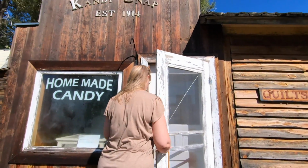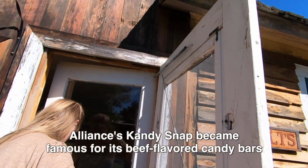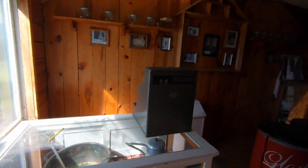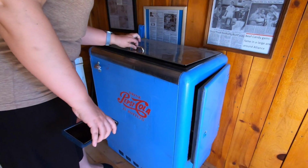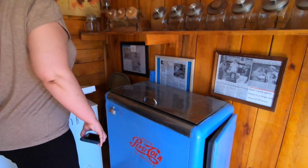Okay. This is the candy shop. That gal became famous for doing beef flavored candy bars. Gross. Ugh. It's kind of an old-fashioned candy shop. Oh, I'd love to have that Pepsi cooler. That's an old Pepsi cooler. Just reach in and grab one.